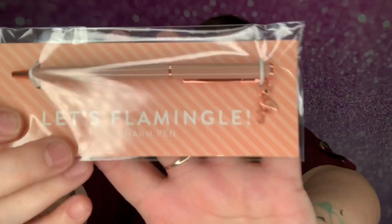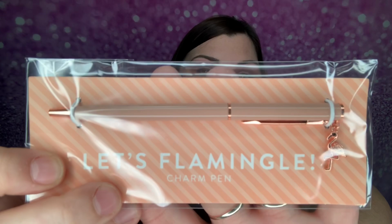Make today count. So you can set this on your desk. I'm probably gonna take this to work and set it on my desk, or I'll put it on my desk here at the house, one of the two. So there's that. And the last item in here is, how cute. It's a pin with a flamingo charm on it. And it says, let's flamingo. How cute.